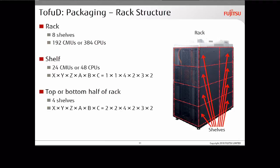And here is the rack packaging. The rack provides HCA cables, and it provides 192 CMUs, or 384 CPUs. One shelf can include 24 CMUs, the CPU memory units, or 48 CPUs, and this is the dimension like that. And this half and this half of the shelves are in that. With this kind of packaging, the location of the dimensions is decided by the location of the racks and the slot.